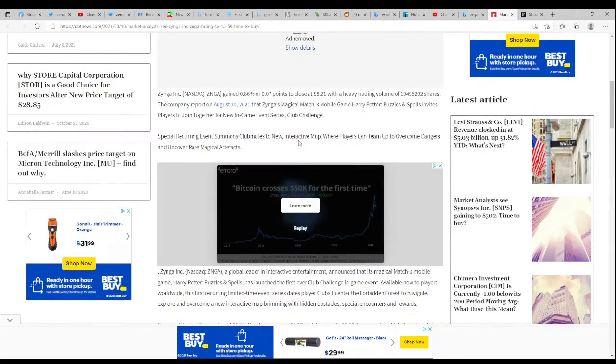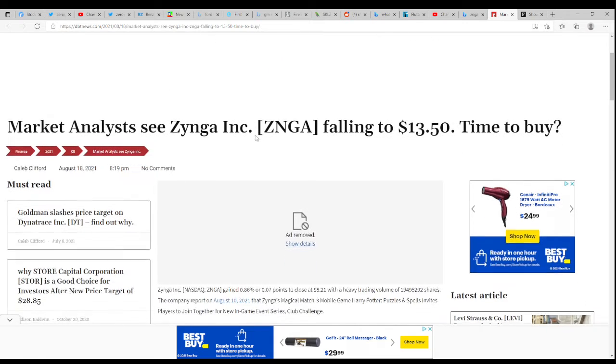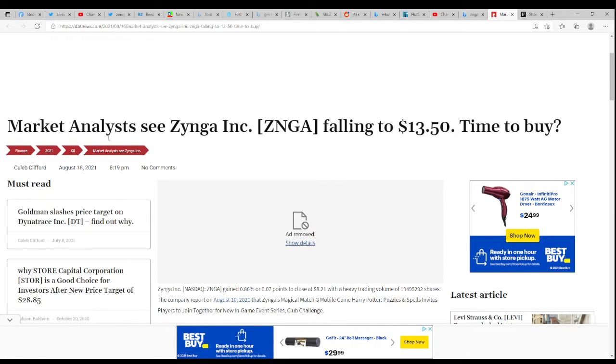And guys, this heading right here took me a second to understand. Market analysis sees ZNGA falling to $13.50 as a time to buy. Well, it didn't fall to $13.50, it fell to $8. But I think this is kind of a typo, because the $13.50 is what they're rating it as what it could go to, the average rating.